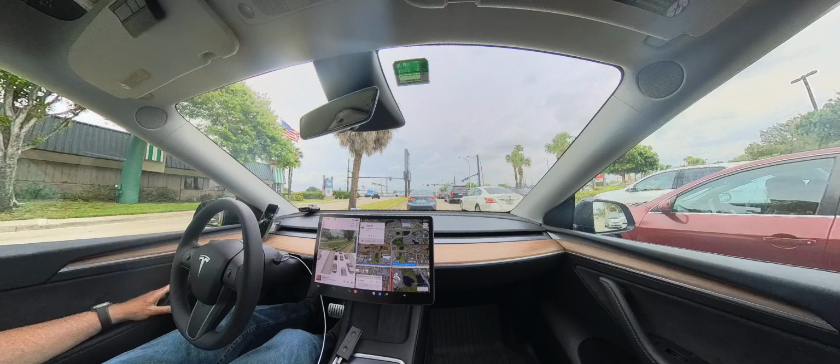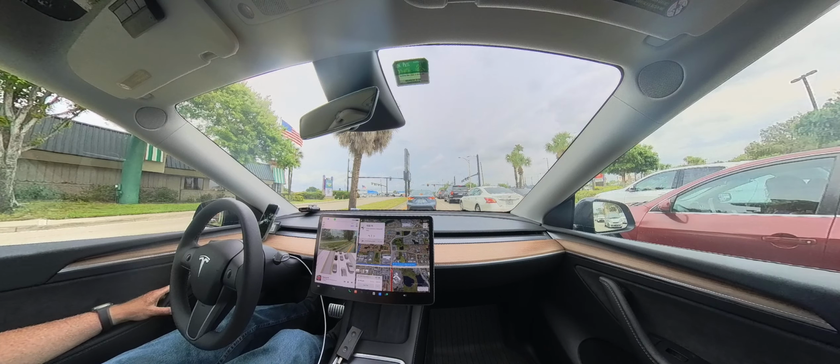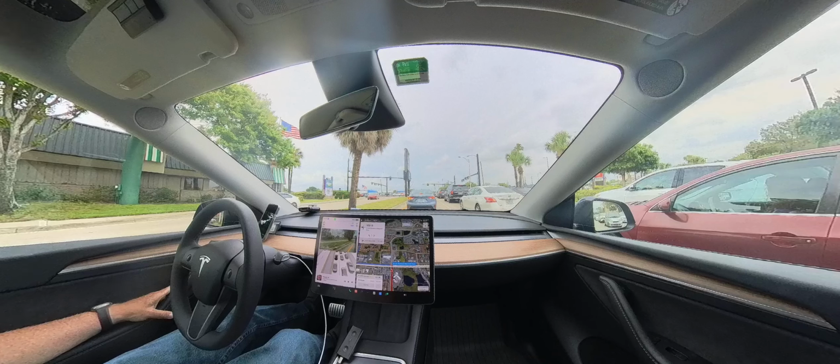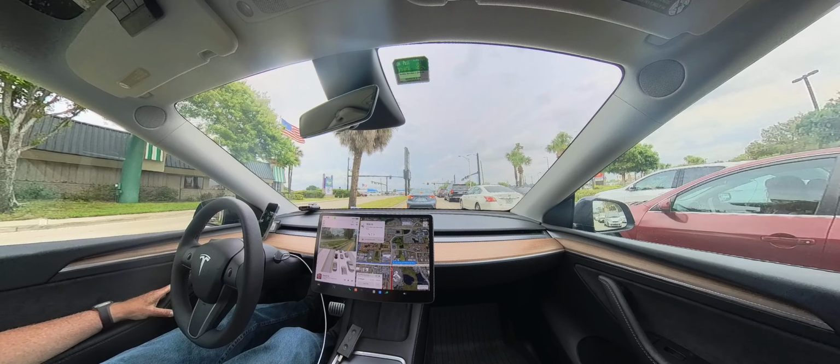Still waiting on the light. It does have a left turn signal, but many times you have to scoot across when that left turn signal is turned off. So this is the intersection of Poinciana Boulevard with US 192, also known as the Irlo Bronson Memorial Highway or Vine Street. It's the main tourist drag in Kissimmee. It heads off to the entrance to the Disney Parks.